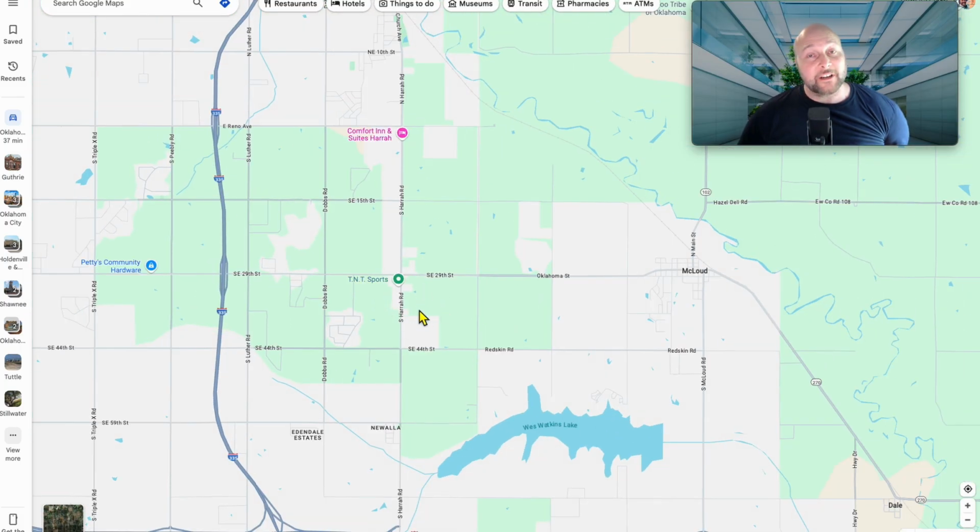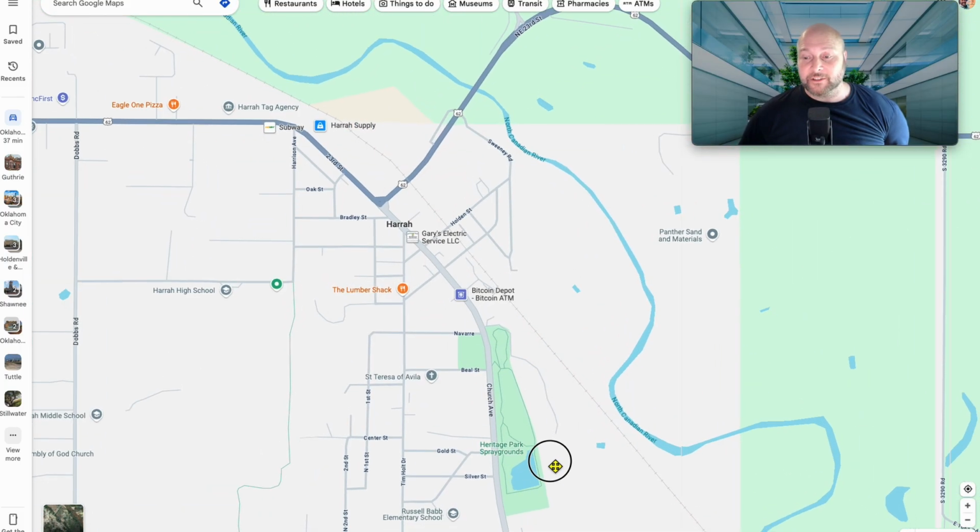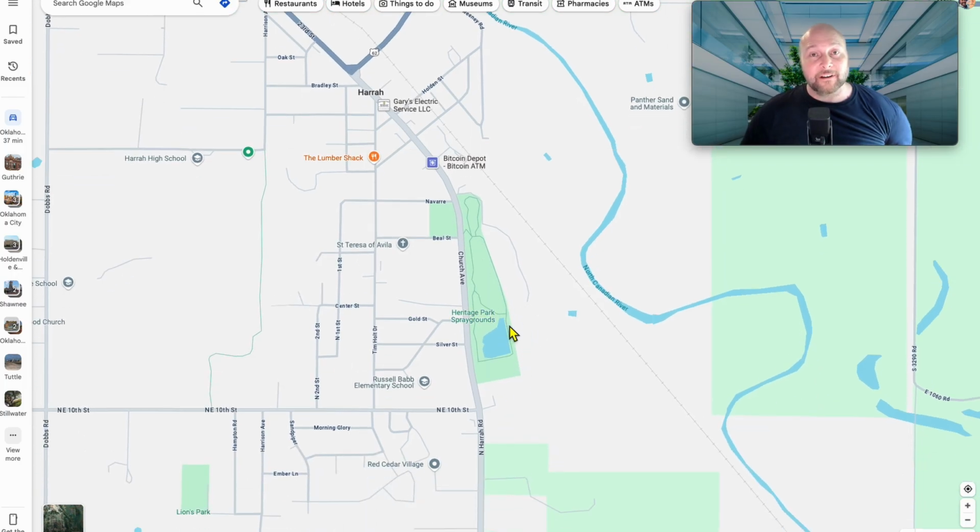And that's just located on the south side of Harrah. Right in the middle of Harrah, Oklahoma, you've got a ton of shopping too. You've got a great little park right there. Be careful if you let the kids play in that park, guys, because that's an old lagoon.